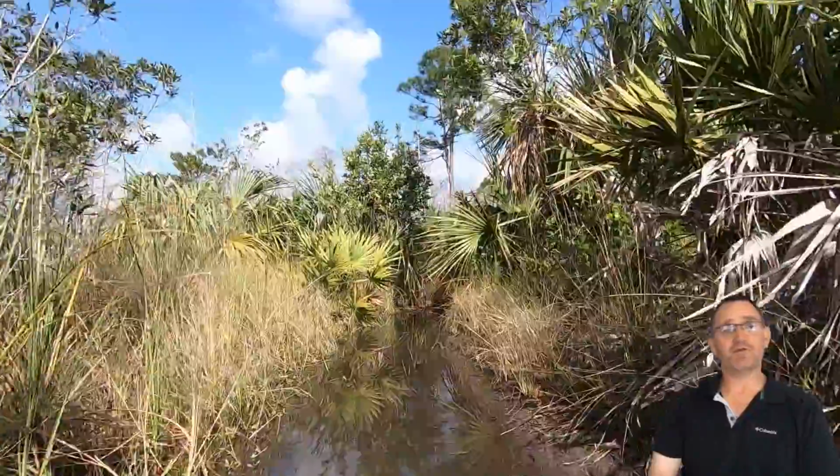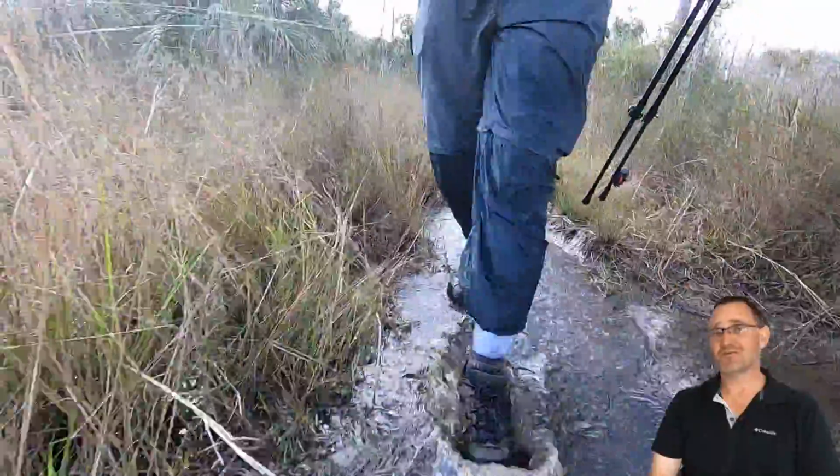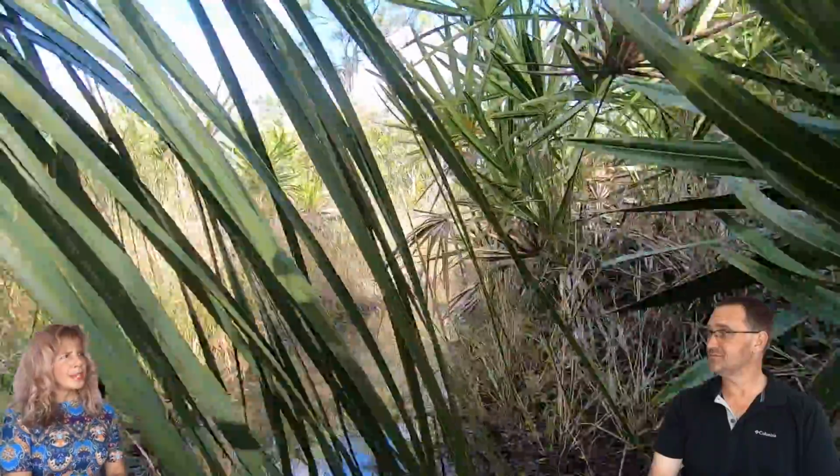Now keep in mind that we completed our hiking of this area during Florida's dry season, which is roughly November through April. Can you imagine what it looks like in September? The amusing part is that the rangers were very adamant about taking drinking water, lots of drinking water.